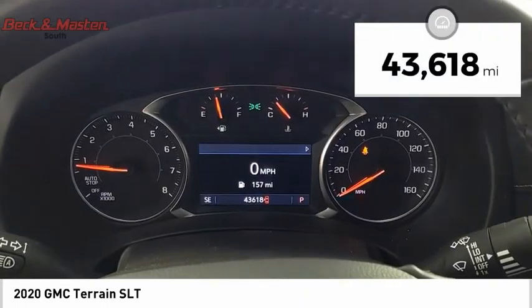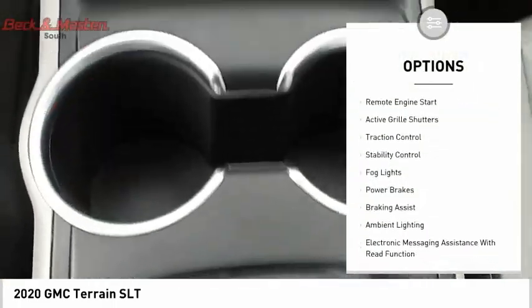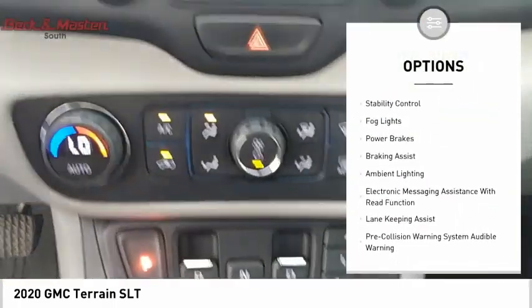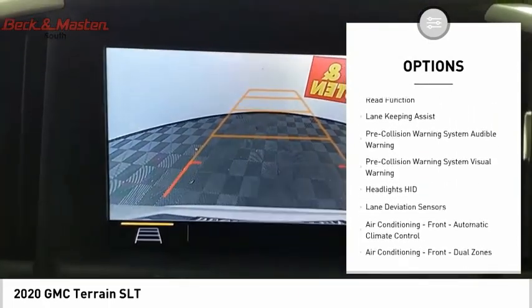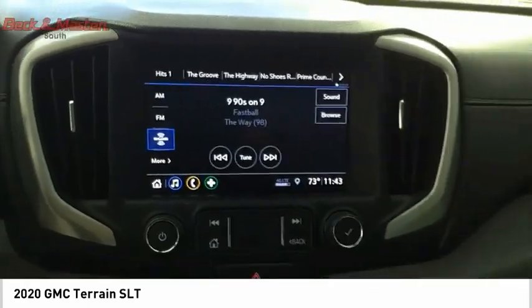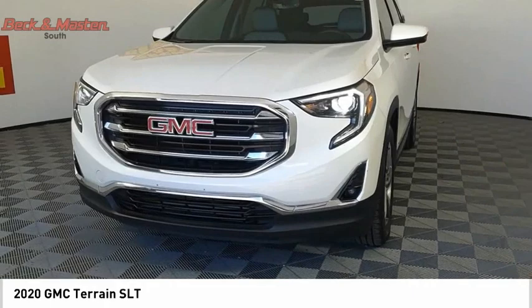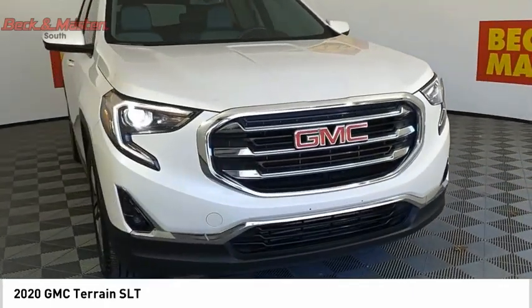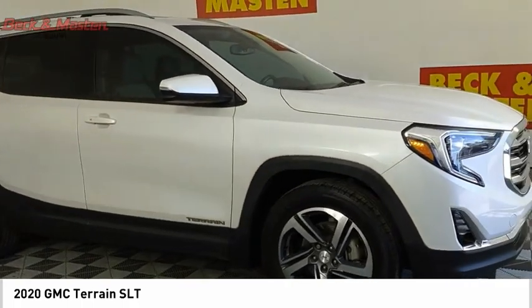This vehicle has less than 45,000 miles. Here are some of this vehicle's great options: power windows with safety reverse, remote engine start, active grille shutters, traction control, stability control, fog lights, power brakes, braking assist, ambient lighting, electronic messaging assistance with read function. Take this vehicle for a spin and see why so many shoppers are now proud owners.